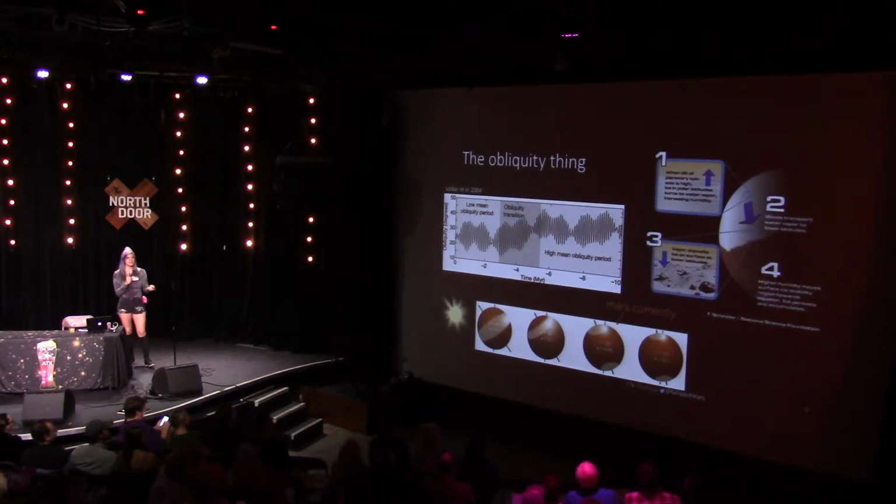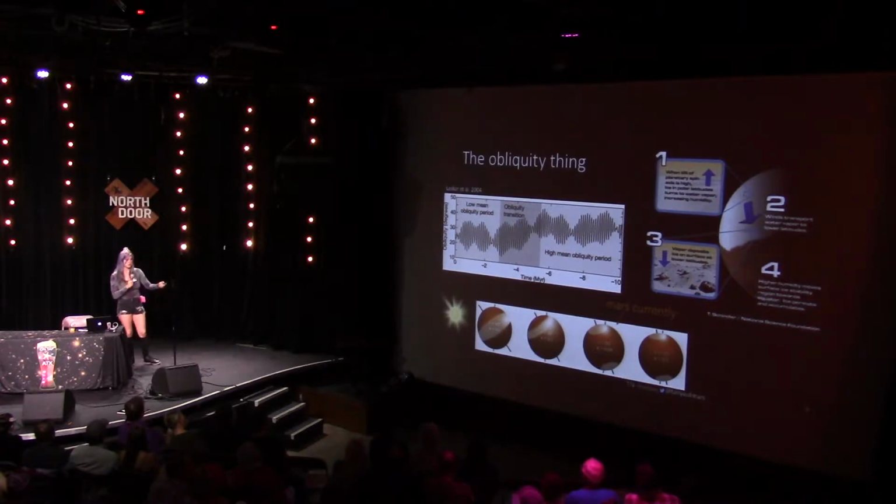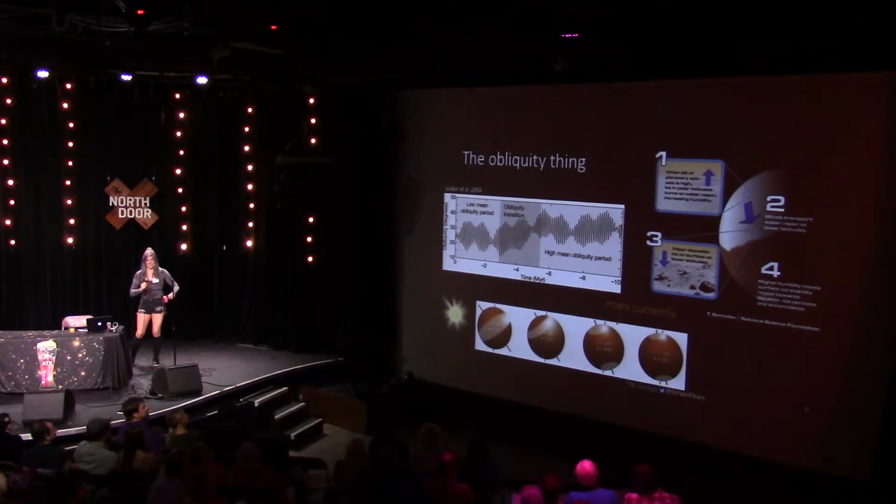Okay, so I mentioned that we have all this ice moving around throughout the Amazonian for the past 3 billion years. This is the predominant process of stuff happening on Mars. And the reason for this is that the obliquity of Mars, the axial tilt of Mars, varies wildly. And when it's moving wildly, we get the movement of ice. I said that really quickly.